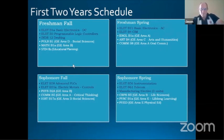But you can see that I'm not going to go through all the specifics of every single semester, but you get the idea of how the courses are laid out. And this is for a full-time student. So you'd be taking between 15 and 18 units per semester.